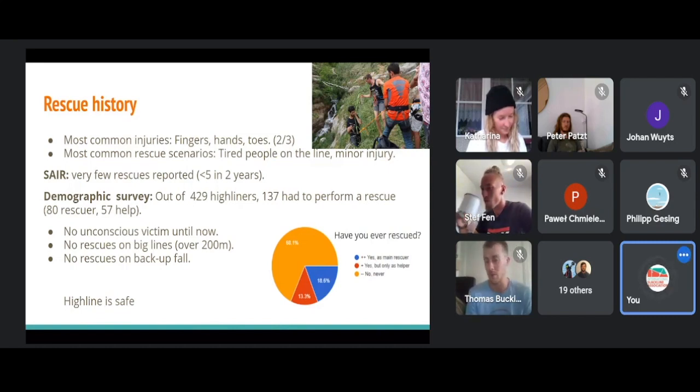So Philip sent me this number this morning. I haven't verified it, but it's like 2 out of 3 injuries are to fingers, hands, or shoulders. And the most common rescues that we have to do are just tired people on the line, beginners that don't know how to climb the leash, and you just have to go there and pull them up, and then it's already over. Or rescues from some minor injuries as well.